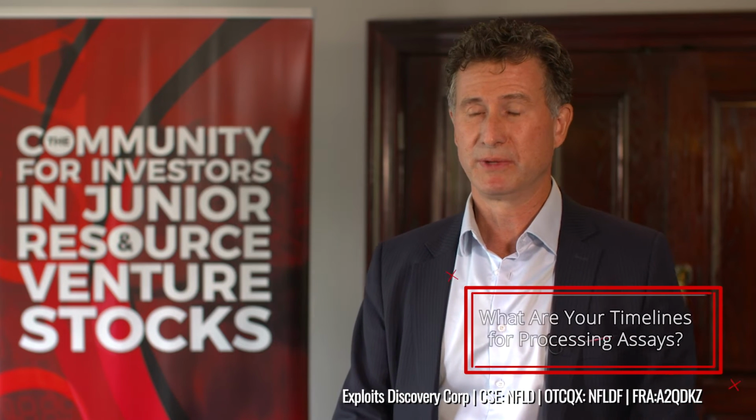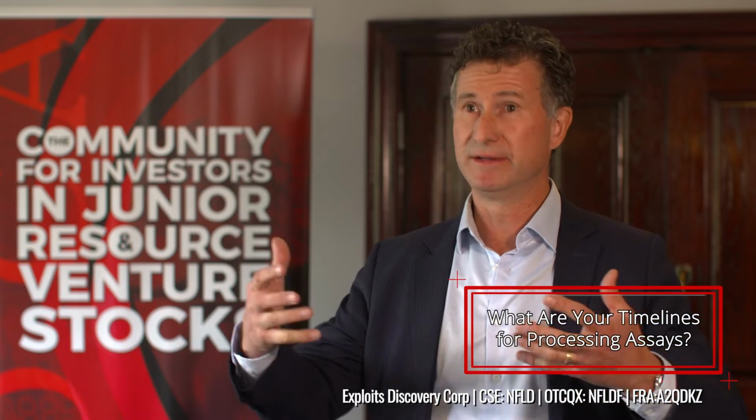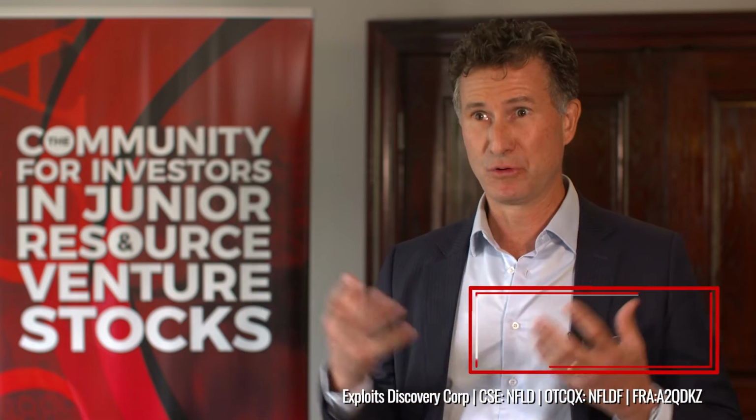Yeah, so we've improved upon our assay process this year. Last year, of course, the labs were inundated with all the assays coming from the gold rush that happened last year. So we've improved that. We've gone to a different lab. So we're expecting assays back within about 8 weeks or so, give or take.